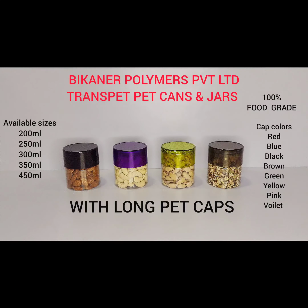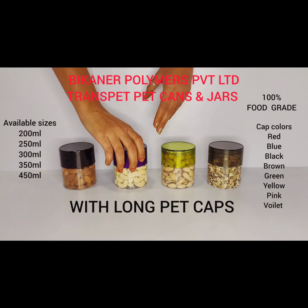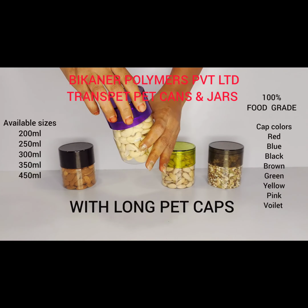In this video, we are introducing our new range of PET cans and jars. In this range, we are providing long PET caps in various colors. We are primarily manufacturers of PET cans and jars in Jaipur and in Hyderabad. We make these jars for various products.